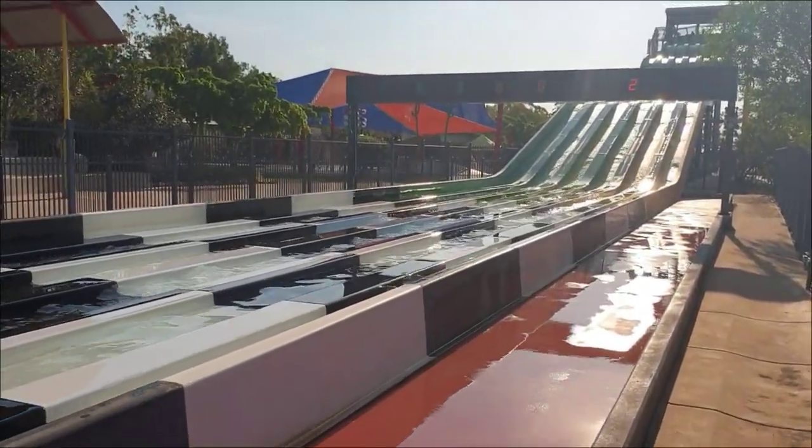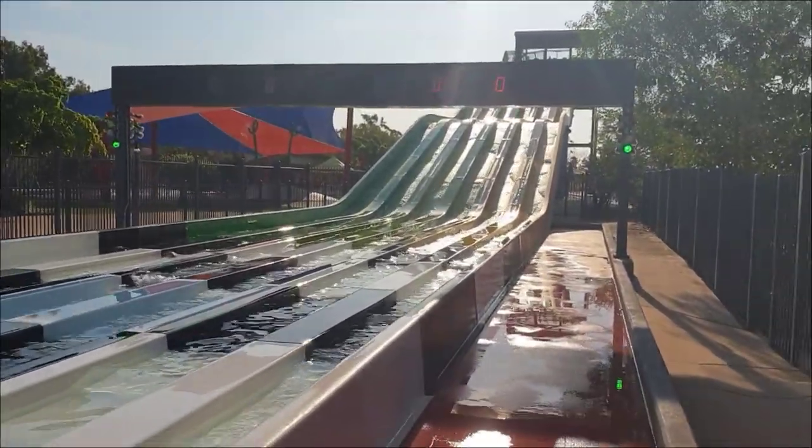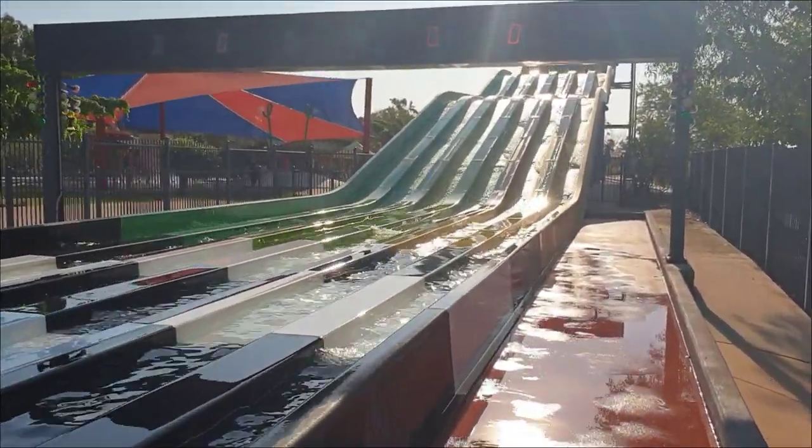Palmerston Water Park today, and the boys are up top and they're about to come racing down the slide. So we're going to try to catch them. Here they come.